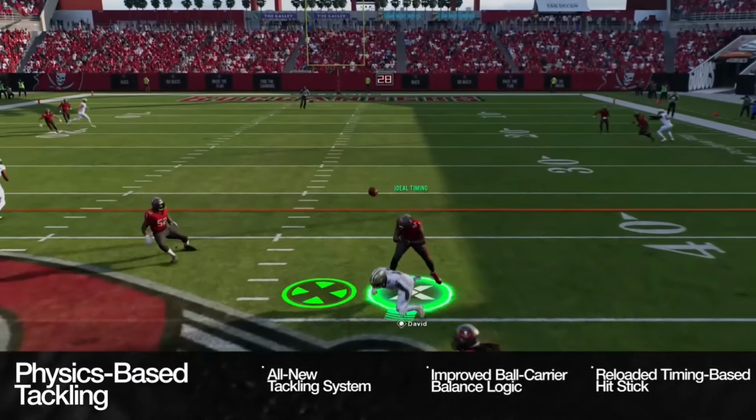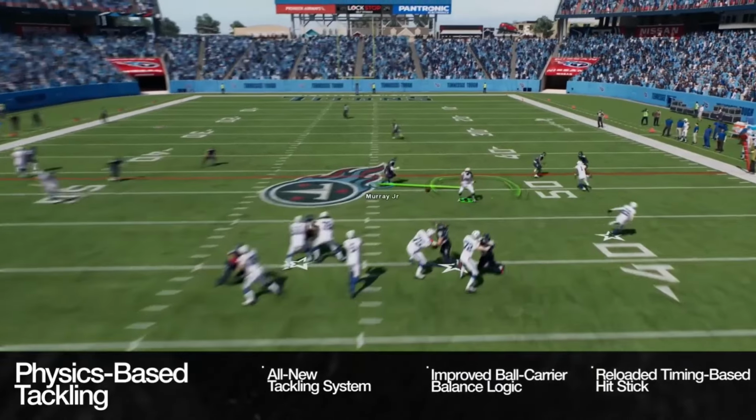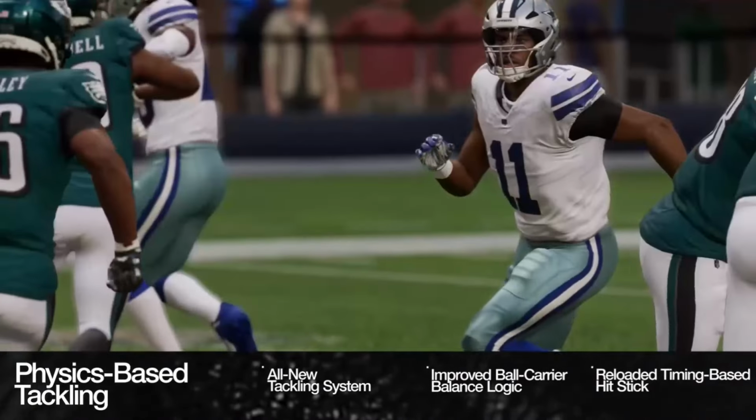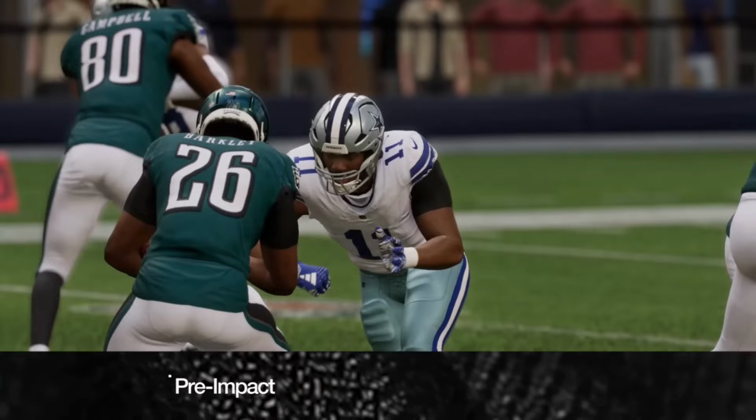You got to call a timeout, whatever the case may be. It's just a pain in the butt. Now, you'll be able to save them online for when you get into a game. This is a massive feature that has been needed in Madden for years. I'm super excited about that.